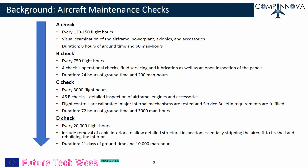D checks, again, are carried out every 20,000 flight hours. They are the most detailed checks that an aircraft can go through, and they include the removal of cabin interiors to allow a detailed structural inspection in order to carry out NDT on basically all components of an aircraft. Some components are even completely replaced. This requires 21 days of ground time and 10,000 man-hours of work.